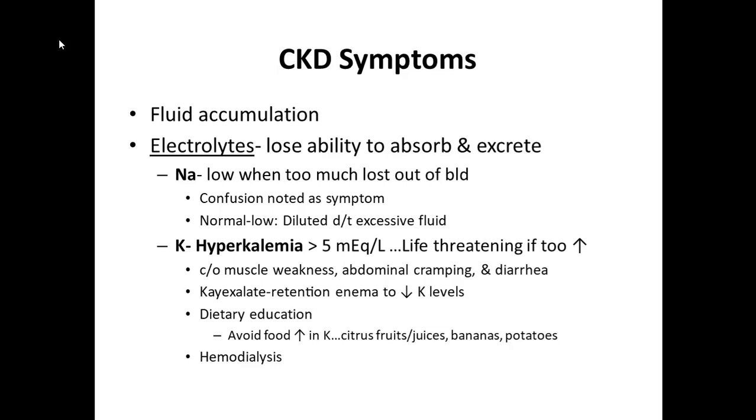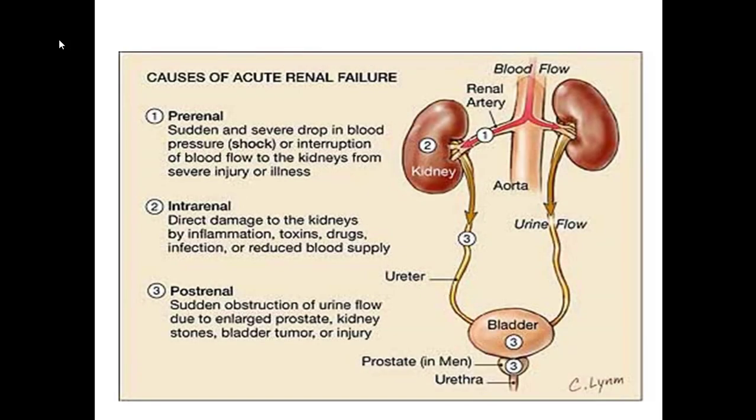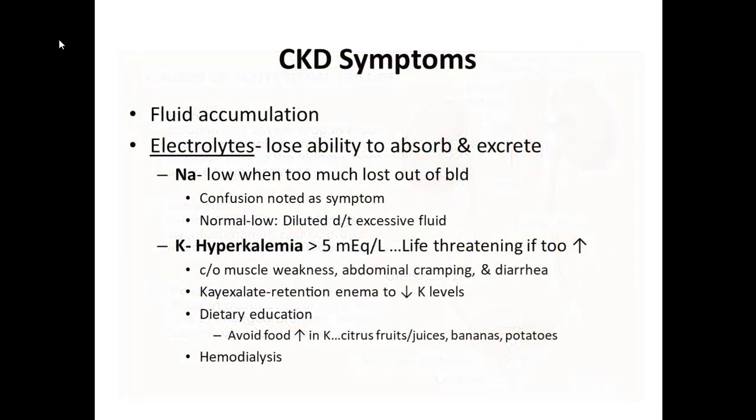Chronic kidney disease basically is the... What the heck? Did I miss the slide when I wasn't paying attention? All right. Symptoms of chronic kidney disease. Well, I think I want to go back.